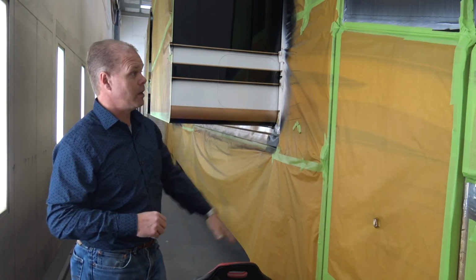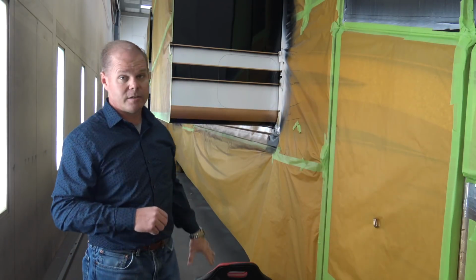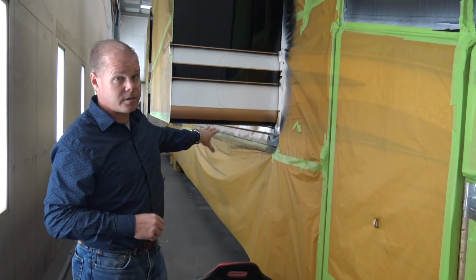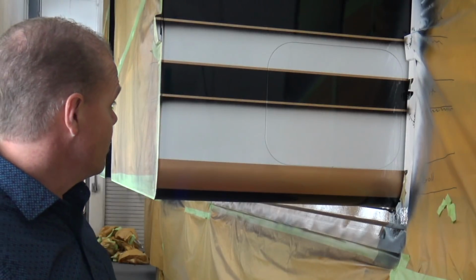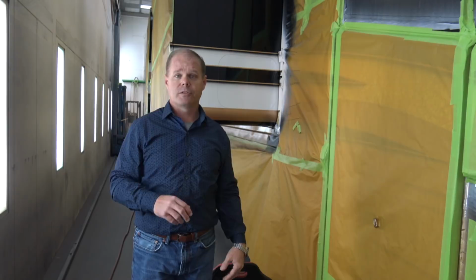You can see most of the coach is covered. We're finishing up the ends of the slides. We make sure that the ends of our slides match the rest of the scheme, so they're not blank. They've got some design to them. Coach will spend about 130 hours in paint. That's a team of 5 for that time. After it leaves paint, it's going to go over to the detail bay.